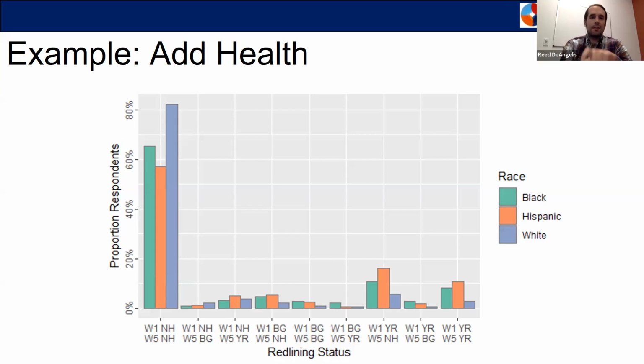And so for this analysis, we're including Black, Hispanic, and white respondents, and they're going to be represented by the green, red, and blue rectangles, respectively. Along the horizontal axis, we're looking at the respondents' redlining status in adolescence and adulthood, so W1 and W5, referring to wave 1 and wave 5.